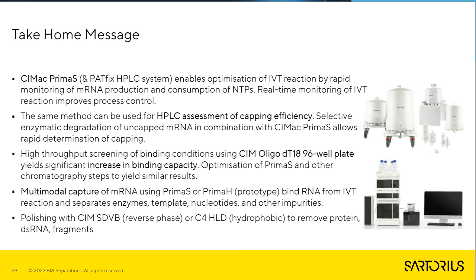By using this Prima S method, we can develop fed batch production of mRNA, so we can actually understand and develop these kinetics curves, which allows us to develop a fed batch approach to produce mRNA. And by doing so, we can increase the yields, increase the throughput of the IVT process, and decrease the cost of goods in the production process.